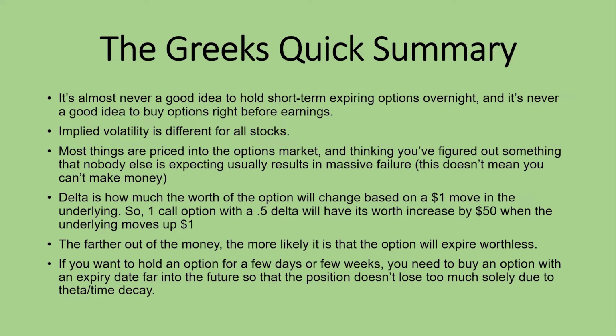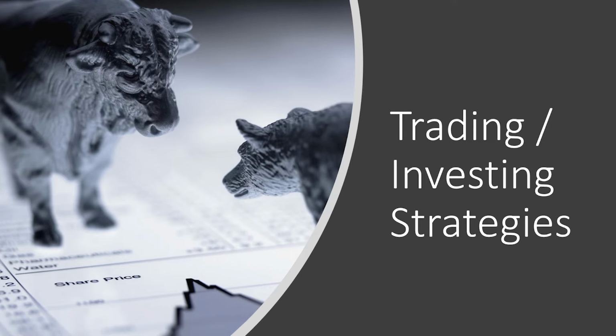You also know that you choose a strike price based on which delta you want as well as what you're willing to risk. The farther out of the money, the more likely it is that the option will expire worthless. But remember, many of these things don't really matter for day trading because we're buying and selling very quickly. If you want to hold an option for a few days or few weeks, you need to buy an option expiring far into the future so that the position doesn't lose too much solely due to theta/time decay. So we've gone over quite a bit, but let's go over even more.